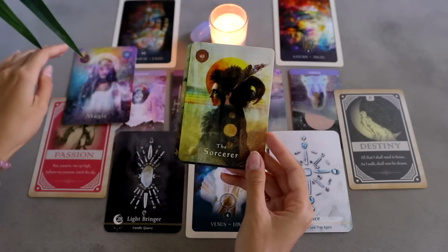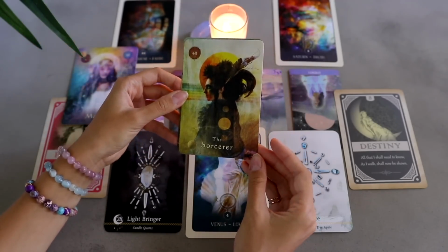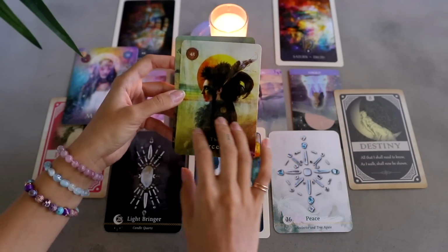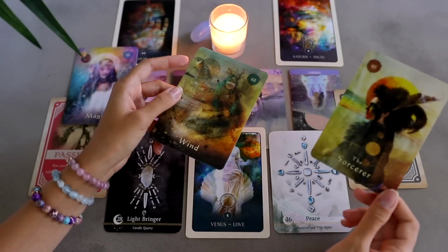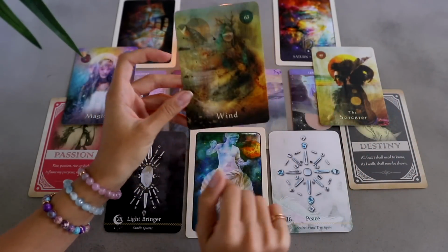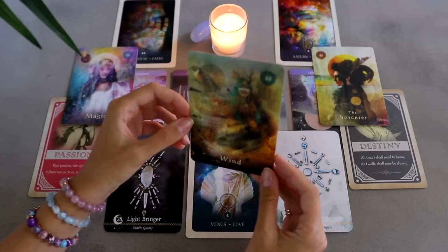And so you guys might actually be masters of magic on a different planet, but of course on this planet we have a bit less magic than other planets do, but we also have a very strong magic of our own. And so I do feel like you guys might be very attracted to learning a little bit more about magic. So if you guys are, you're definitely on the right path there. And then we also have wind as our last card.